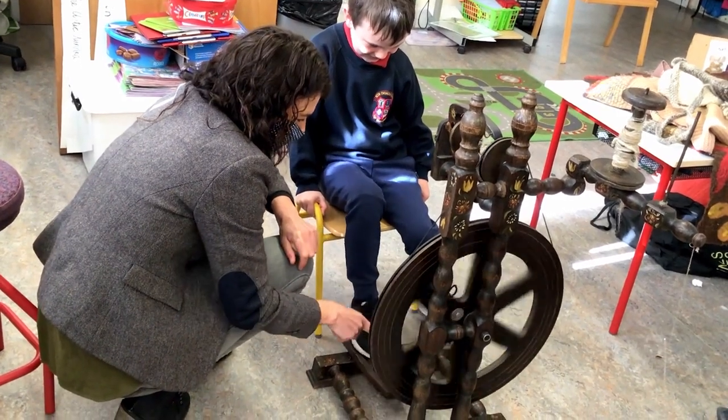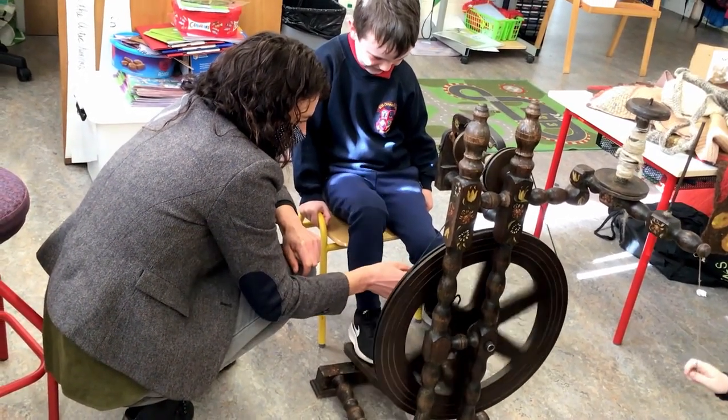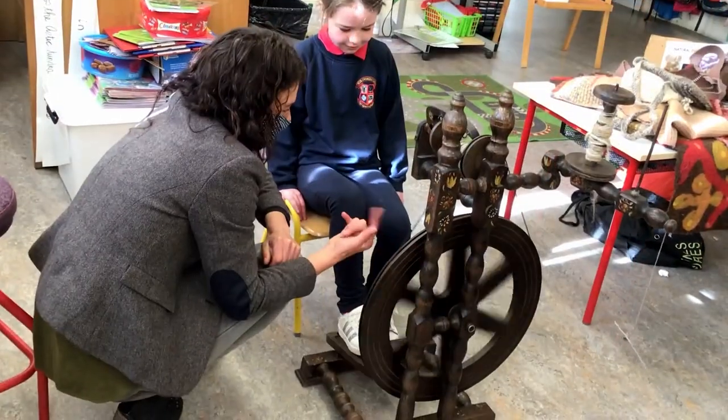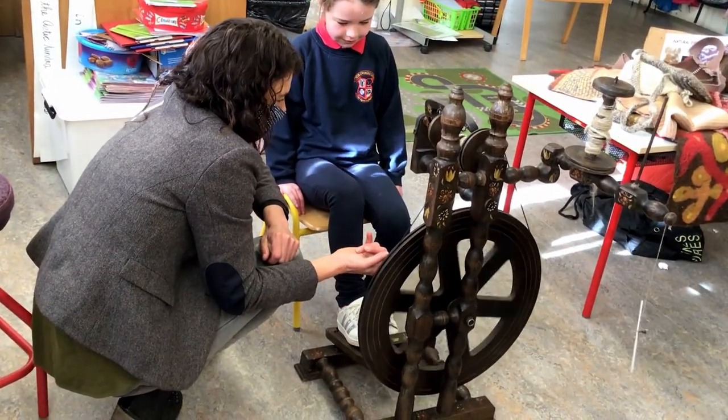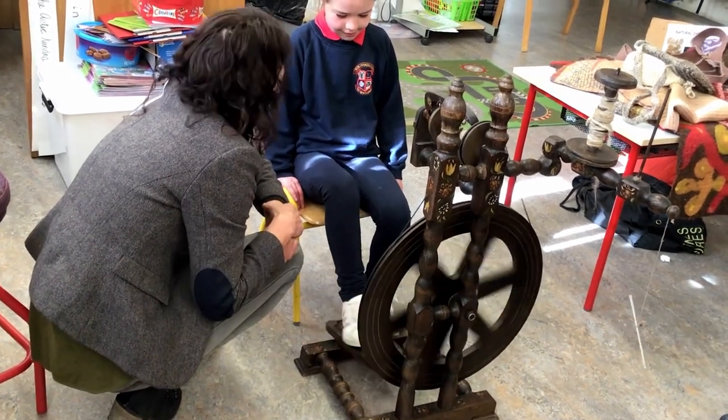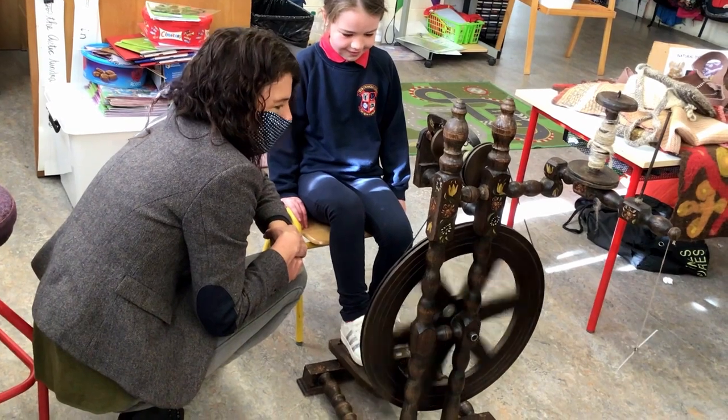Now you can see what's happening. The pedal goes. Do you notice how the wires are there? See if you can go the other way around. Can you see if you can tell? No, turn this way. You can go two ways around.